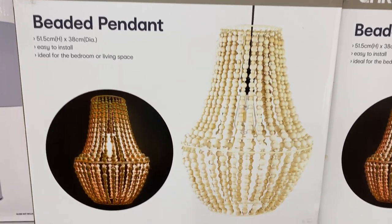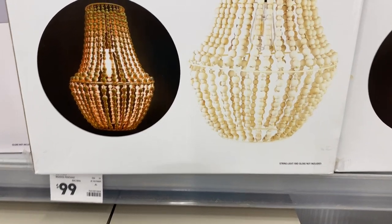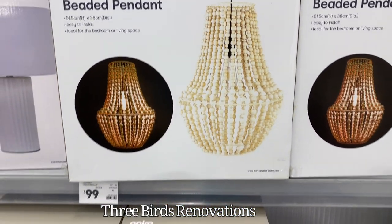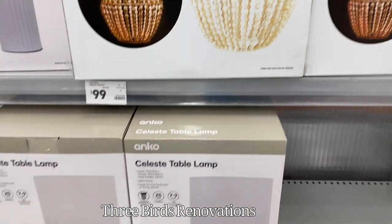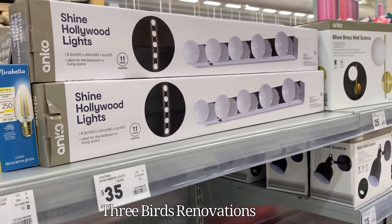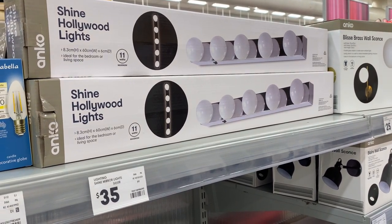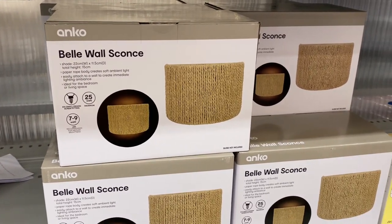And these are gorgeous. They've got beaded pendant light shades for $99. If anyone's a fan of Three Birds, you'll remember that they had lots of those sorts of ones in their homes. Now this here, the Shine Hollywood Lights, great for makeup lighting. Love those.